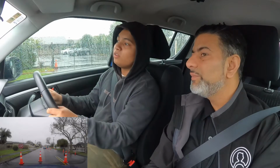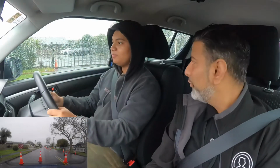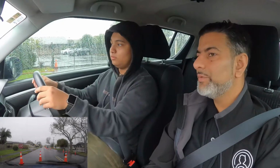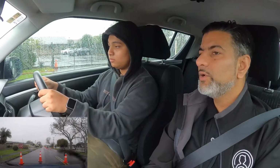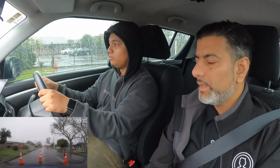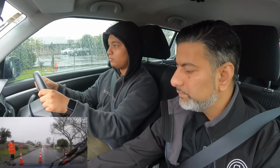Can you see the sign? Maybe once this SUV moves, you can see the end there. Yeah, that's what you want to do in terms of scanning, look ahead, and that way you've got that early heads up. Oh yeah, that's where the sign is, and then I'll start looking for the number as I get closer.